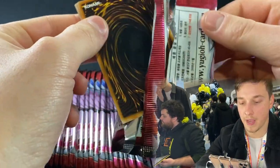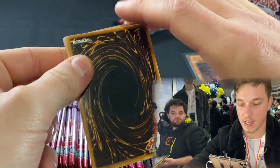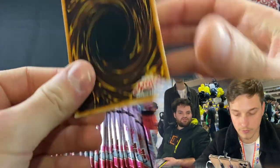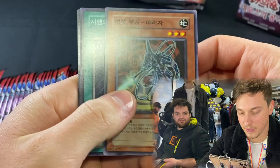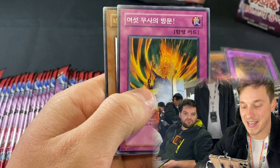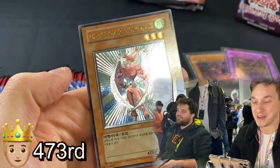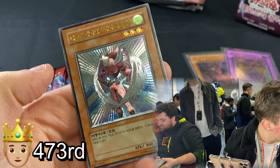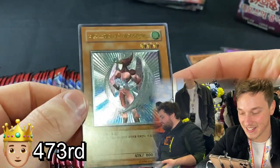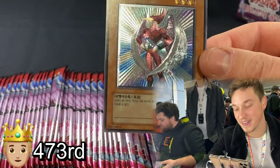Oh my god, ulti first pack! Ulti, it's 4 stars, what is it? 3 stars! Air Hummingbird. Oh my god. Guys, another hit. It is Air Hummingbird. Wow, yo. I've got the ulti touch, what can I say? That's insane. That looks so good. It looks so good, man.